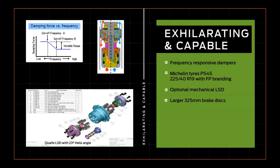For the first time, we introduced a unique Ford performance specification. So there is an FP marking on the sidewall of the tire. So you can also order this particular spec in the Michelin aftermarket channels if you want replacement tires. And then there is, as on Fiesta, an optional Quaife limited slip differential, obviously for optimized front grip.